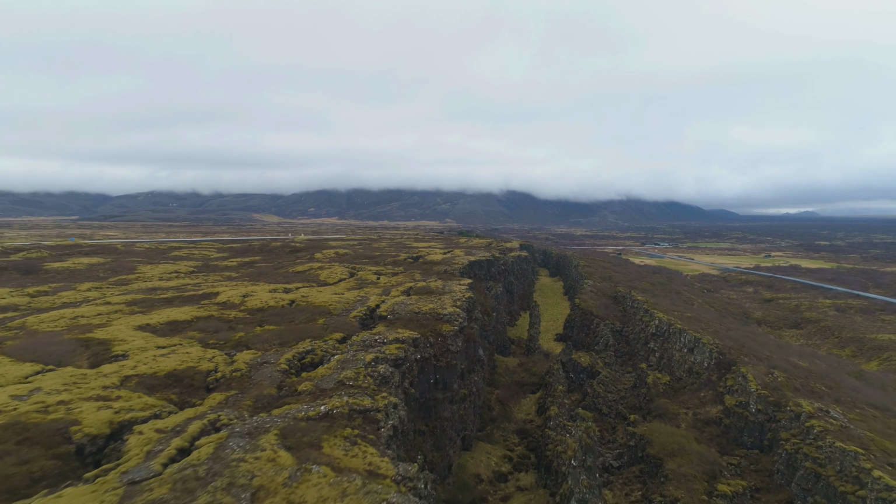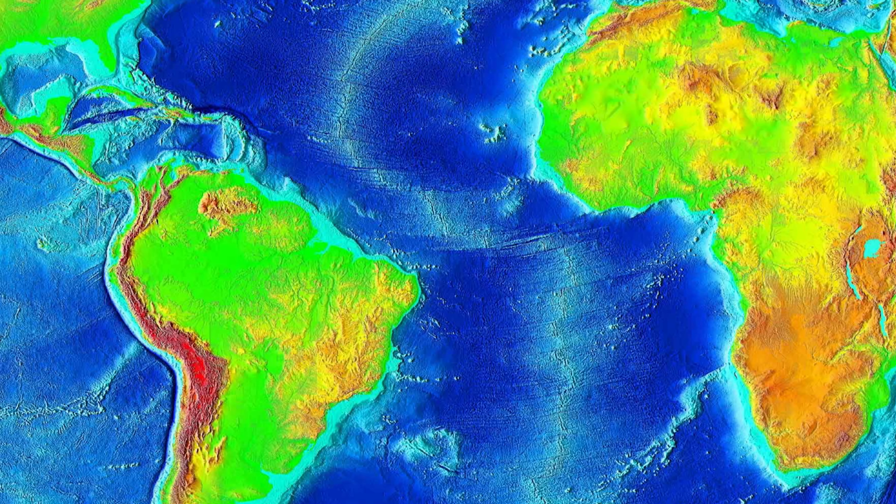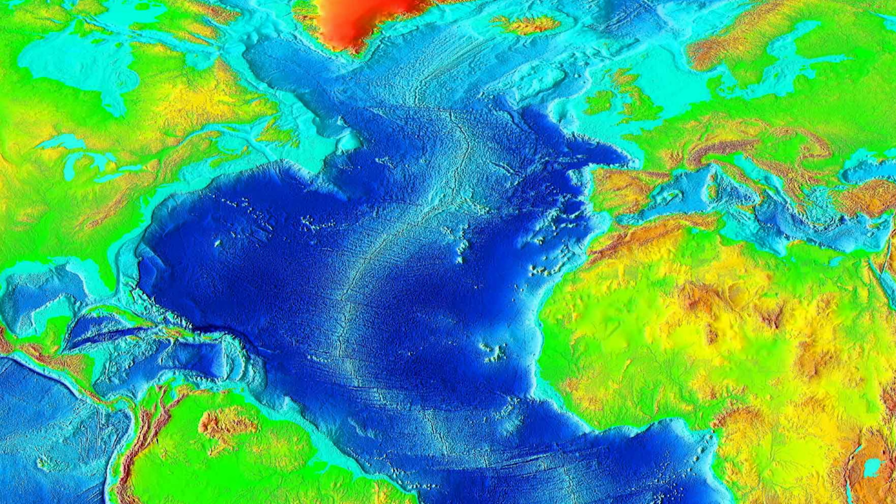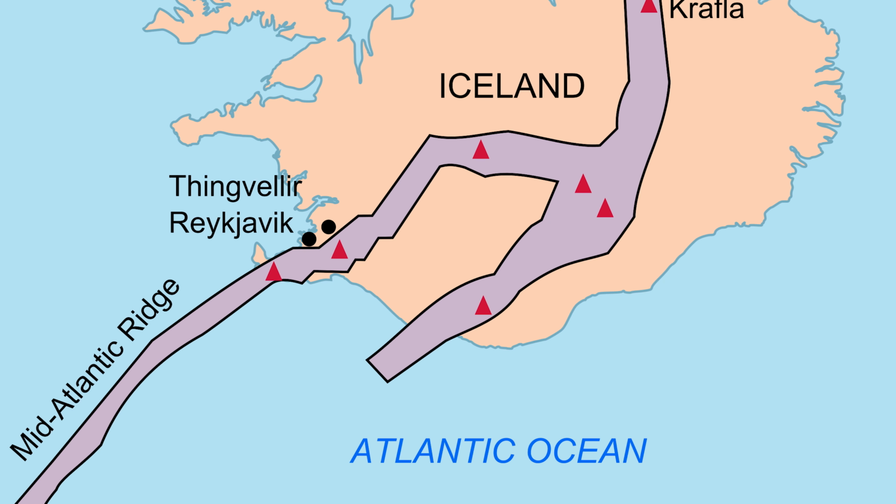plates are separating. Now, if I were to ask you what is the longest mountain range on Earth, the answer to that question is the Mid-Atlantic Ridge, which stretches 40,000 miles underneath the Atlantic, with only one significant area that comes out into dry land, and that's here on Iceland.